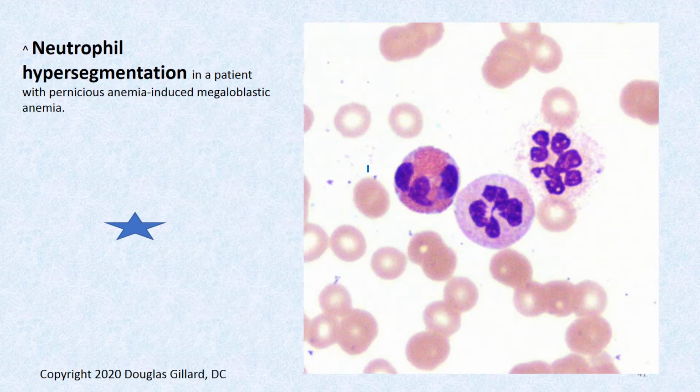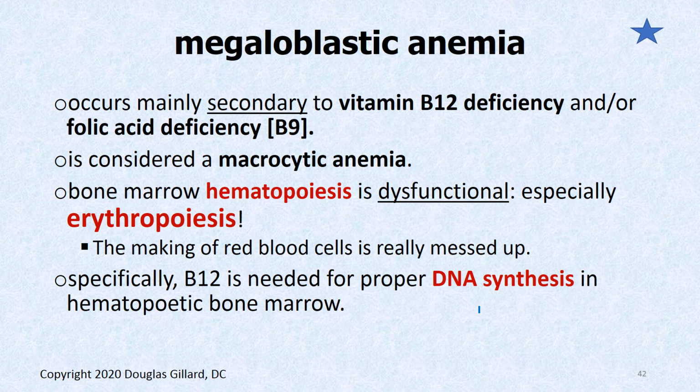What else do we got? Classic of megaloblastic anemia is neutrophil hypersegmentation. So that's an eosinophil right there. But that's kind of what a normal neutrophil should look like. It should not look like this. This is crazy. 1, 2, 3, 4, 5, 6, 7, 8 of them there. 1, 2, 3, 4, 5 in this one. So this is classic megaloblastic anemia. The red blood cells in this patient, how do they look? Well, they got some big ones. There's a big one. There's a big one. There's a big one there. So it's definitely megaloblastic anemia.